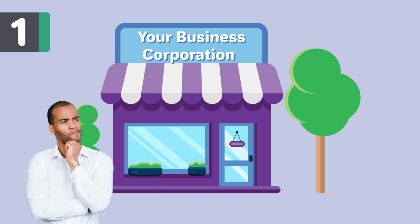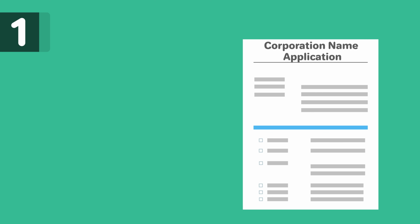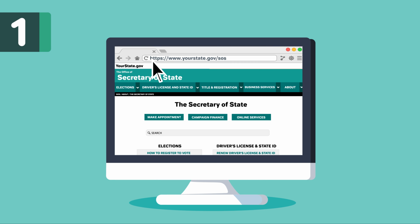Your name must contain the word corporation, company, incorporated, limited, or an abbreviation of one of these terms. Your name cannot use the words bank, trust, trustee, credit union, or other related words without approval. Your name cannot include words that could confuse your corporation with a government agency such as FBI, Treasury, State Department, etc. The name must be distinct from that of any other corporation in Kansas.